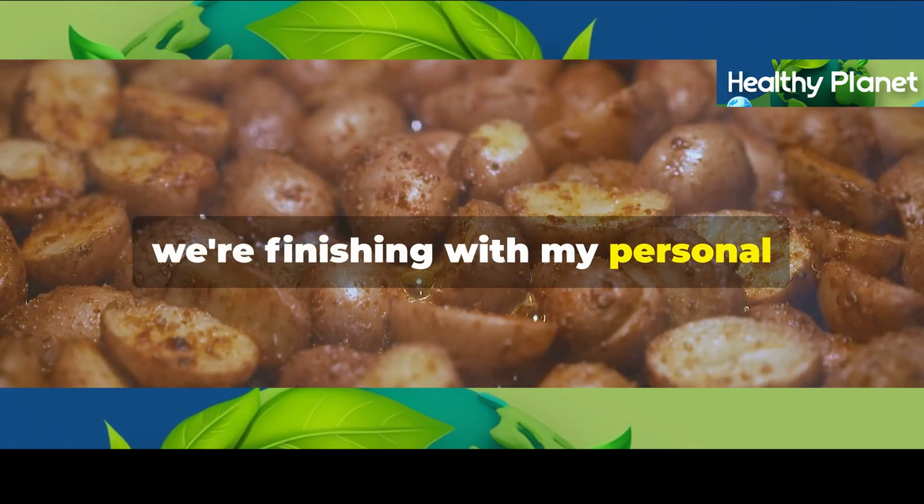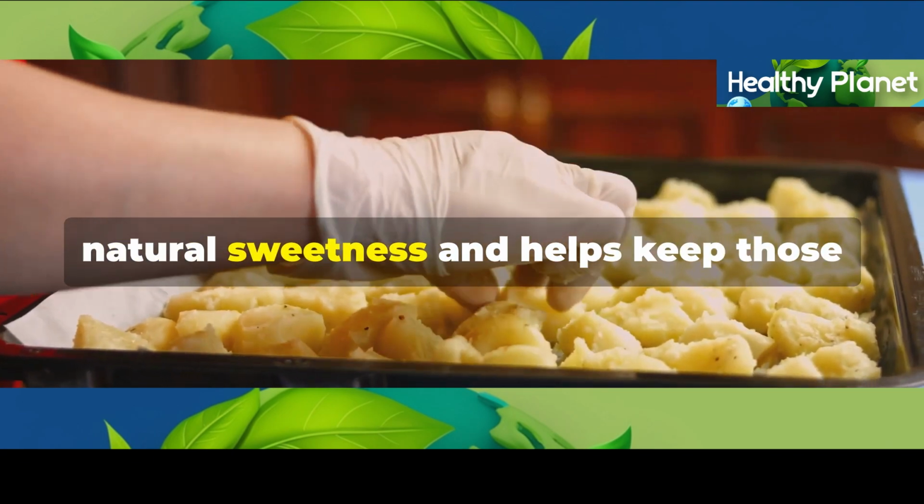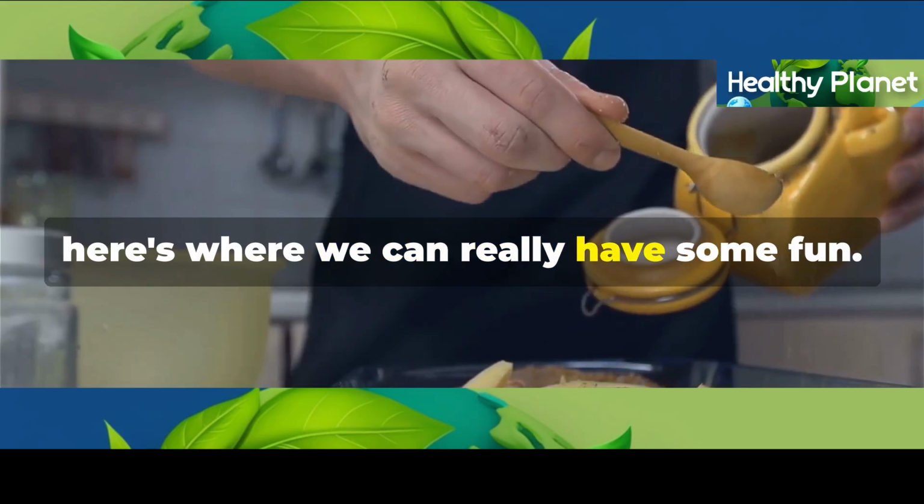Finally, we're finishing with my personal favorite, roasting. Roasting potatoes brings out their natural sweetness and helps keep those nutrients locked in. Now, here's where we can really have some fun.